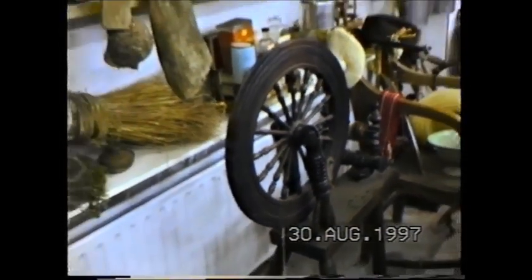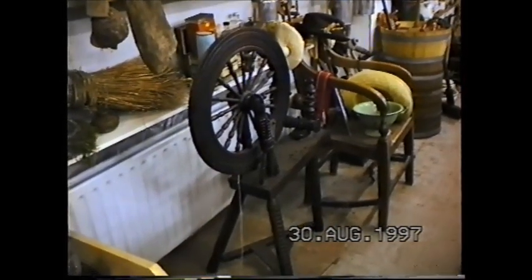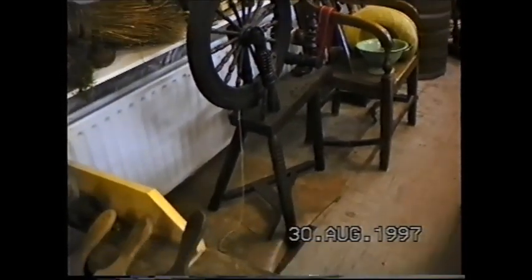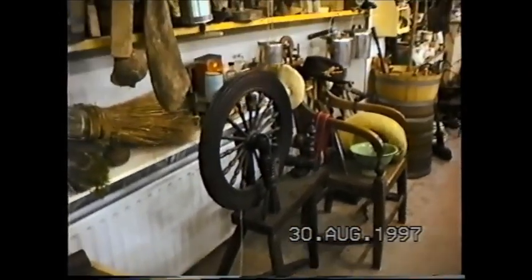And you have a spinning wheel in there, I see. What sort of date would that be, Johnny? You got any idea? I suppose it's 100 years, about the turn of the century? Yeah, around that. They did spinning in this area, but I don't think really in this century now.